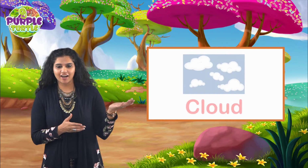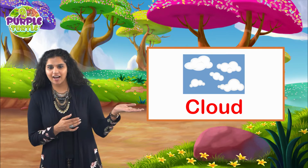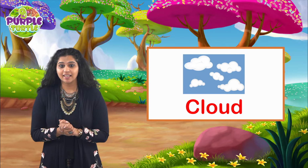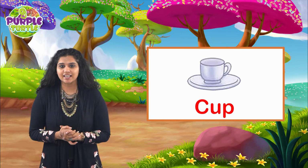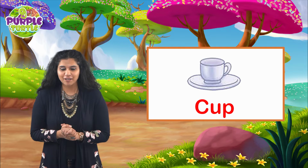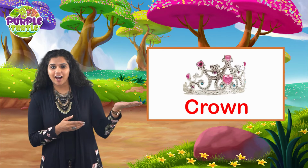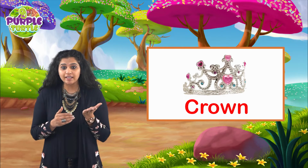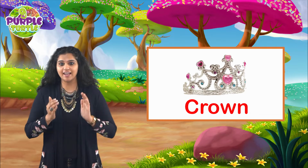C for cloud. They are made of tiny droplets of water up above in the sky. C for cup. Mama and Papa drink tea in a cup. C for crown. It is what queens, princes, princesses and kings wear on their head.